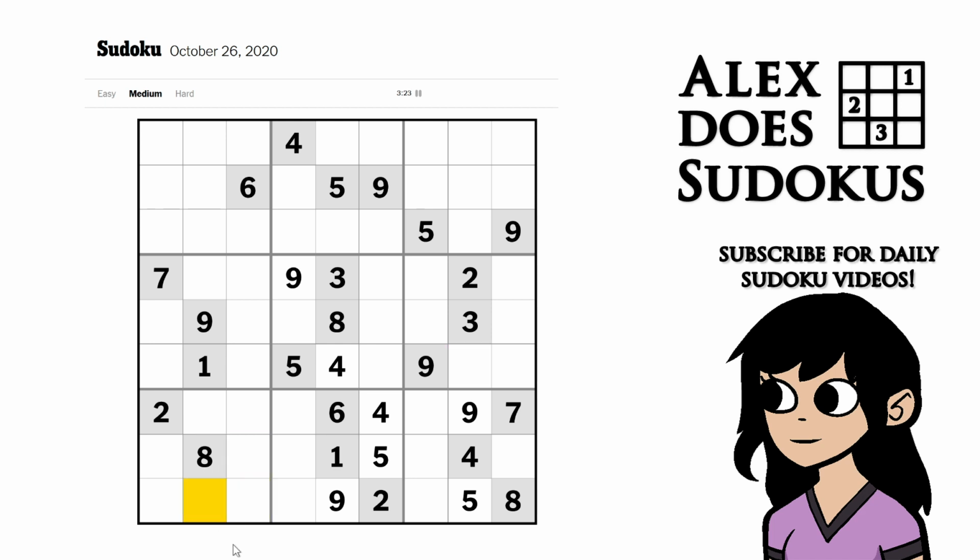Have I got a triple here with seven, six, and four? No, I haven't. Seven, eight. Eights are locked in these two cells, and these two cells. Eights, these two cells, so still no movement on the eights. Ones are now locked in these two cells, so ones are here and here. Not really that useful. So here and here, so ones can be there.